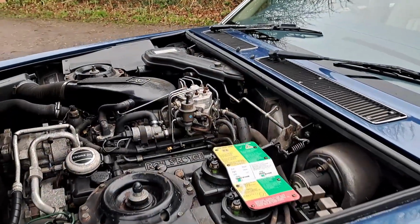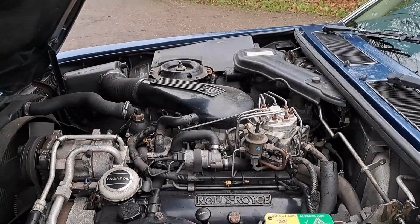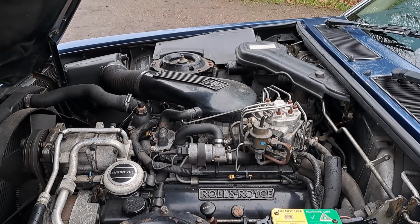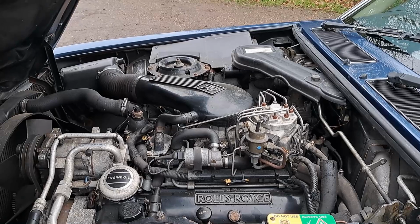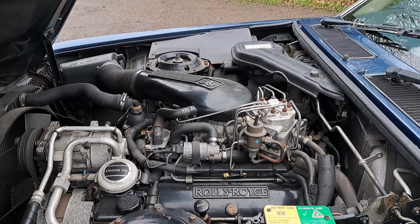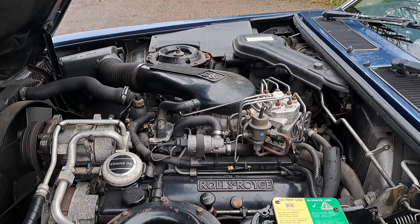At this point, this is a 1991 car, so we've got fuel injection. Rolls-Royce didn't actually say back in the day, they said it was adequate, but we think it was about 226 horsepower that this car will be putting out. We've got ABS in here as well.